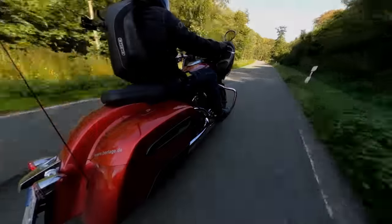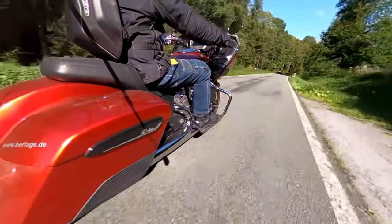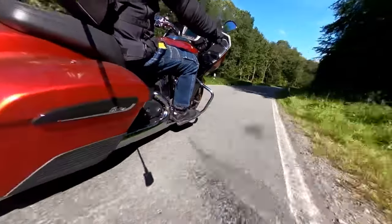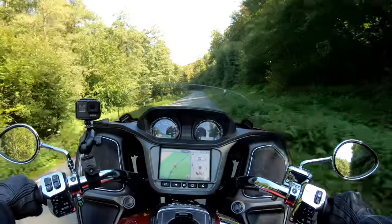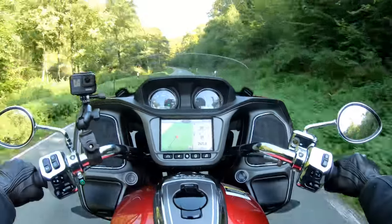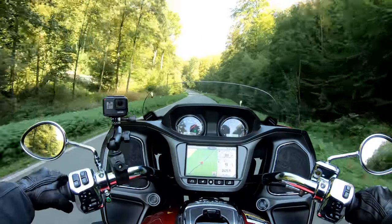The front brake is good. The rear brake, whoa, that's cutting in really quick. The ABS, I heard the squeaking, but it was cutting in very, very quickly. Maybe a little less intrusive on the ABS, Indian, but hey, it's 381 kilos, so it's a big bike.